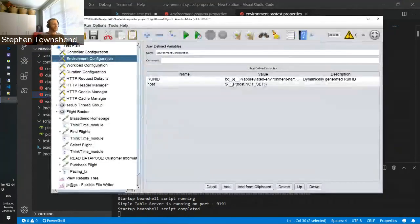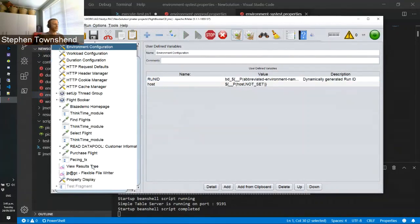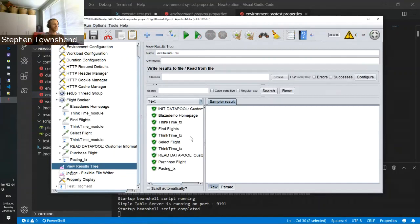What I'm doing in JMeter is saying, name it BD, short for Blaze Demo, underscore the abbreviated environment name, underscore the date and time. So what happens? If I play that back now, and I look at the results, hopefully it works fine. Yeah, it did. Whew. Live demo is scary stuff.